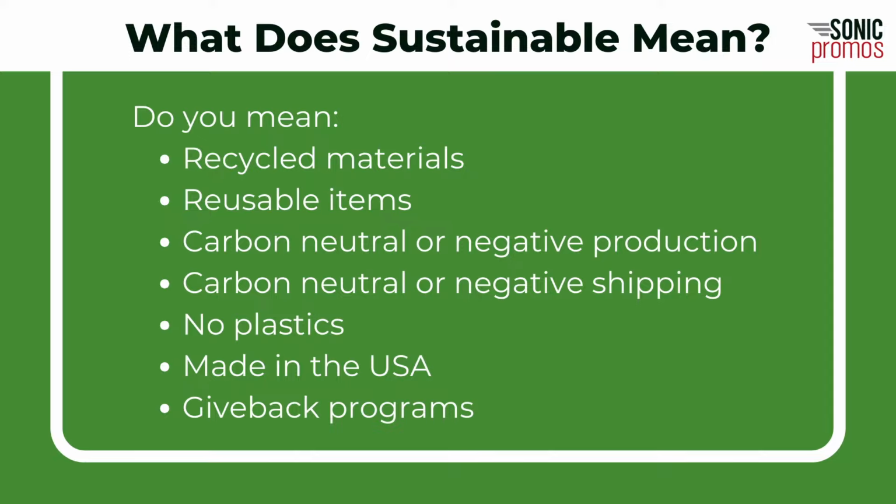Are you looking for something that's carbon neutral or negative production? Now that is starting to become really popular with some of our vendor partners, that they can actually showcase the items and what the carbon neutrality is on the production itself. If that's something that you're interested in, ask us about it and we can show you what those items look like. More popular is carbon neutral or carbon negative shipping.